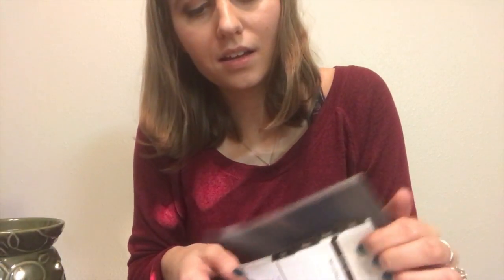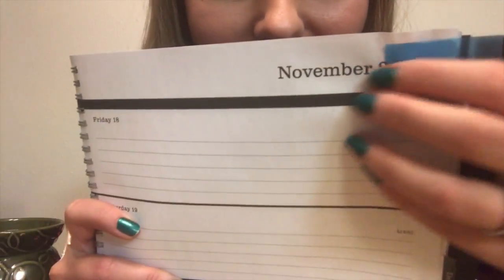So I spilled something on the corner of this planner. And it made some of the pages a little bit wrinkly. But I actually like the noises that it makes.